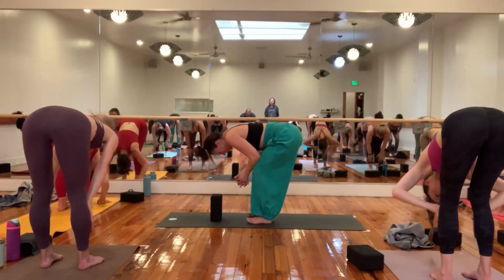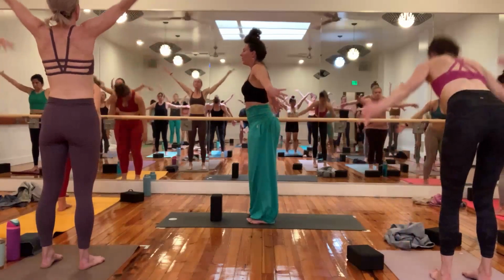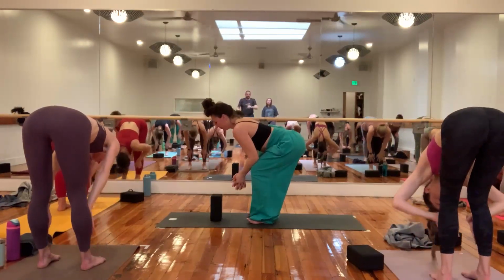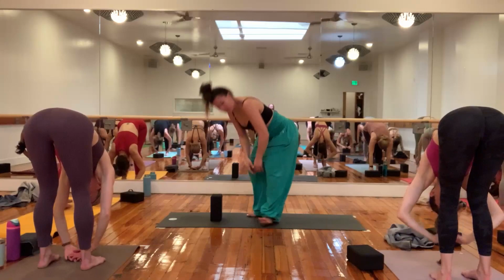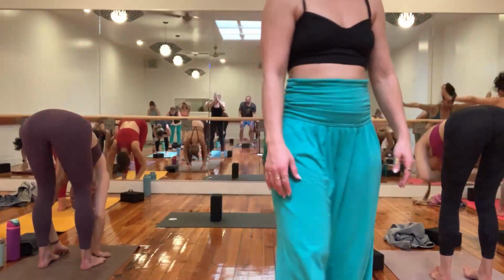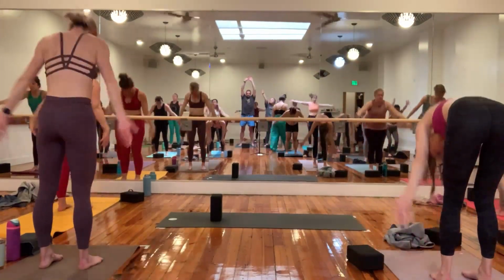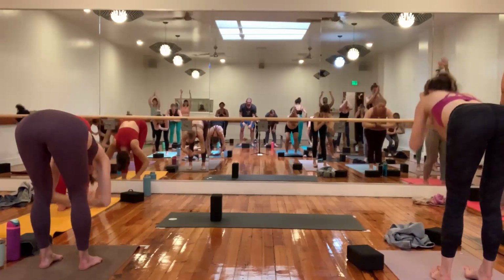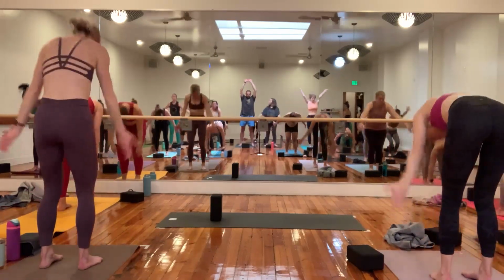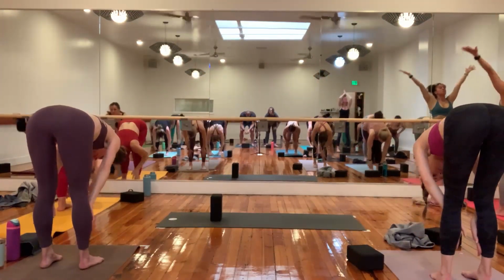Halfway lift. Forward fold. Mountain pose, this is it. This is the flow. Forward fold. Halfway lift. Forward fold. Mountain pose. Forward fold. Halfway lift. Forward fold. Mountain pose. Forward fold. Halfway lift. Forward fold. Keep going on your own.